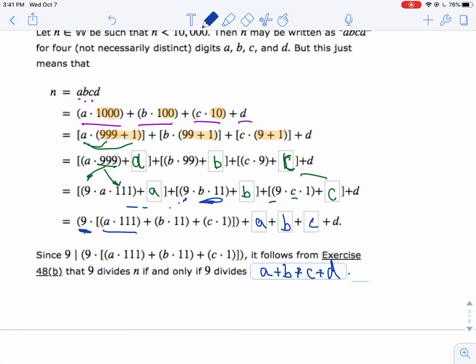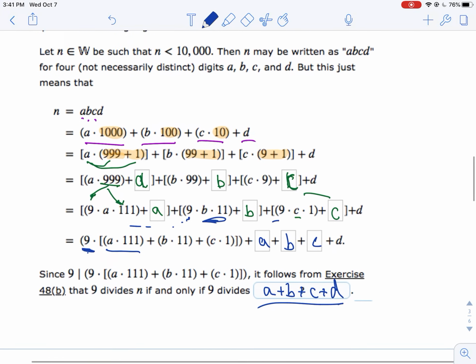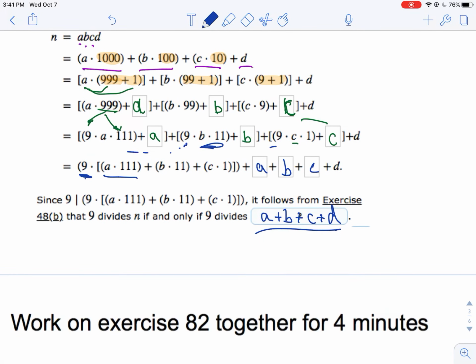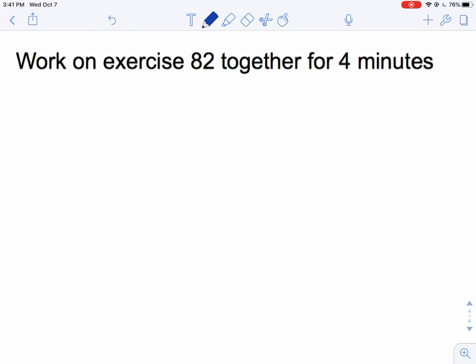So this is kind of an extension. It's an algebraic proof of how you can add up the digits of some number, and if that sum is divisible by 9, so is the actual number in question. Yeah, so that's where that comes from. So in that exercise 81 that you saw right there, that's all you have to do. Now, exercise 82 asks you to simply consider a couple parts.